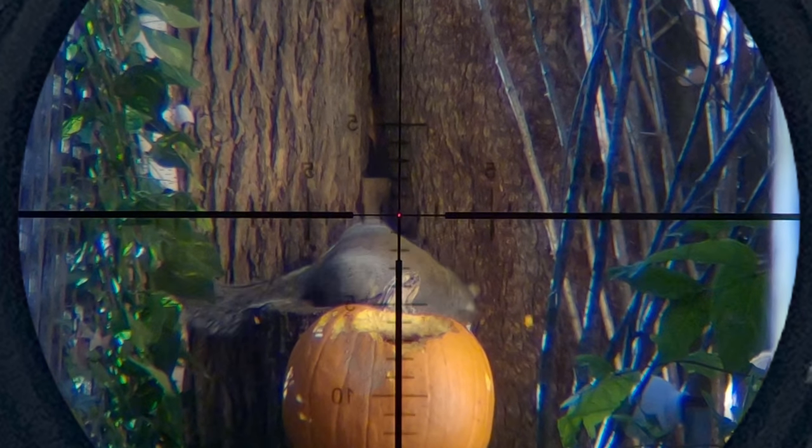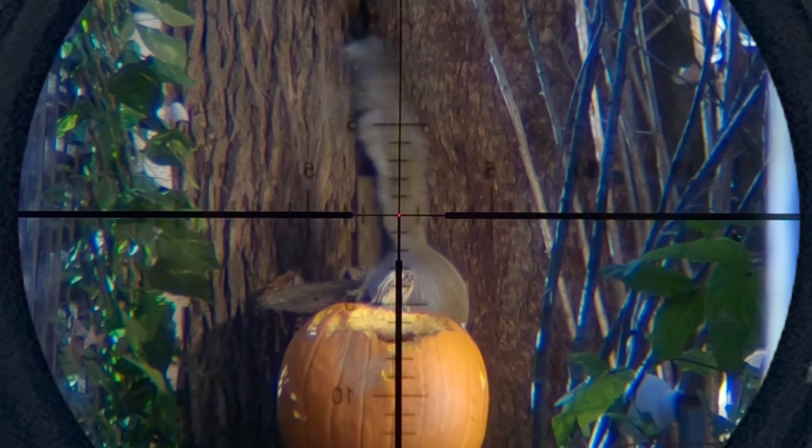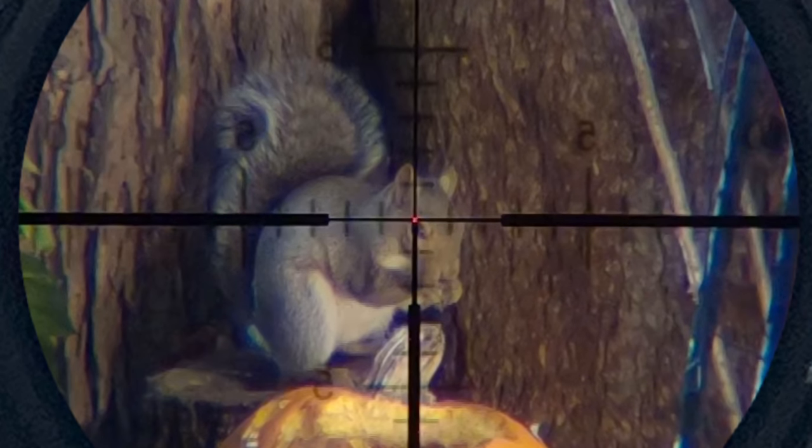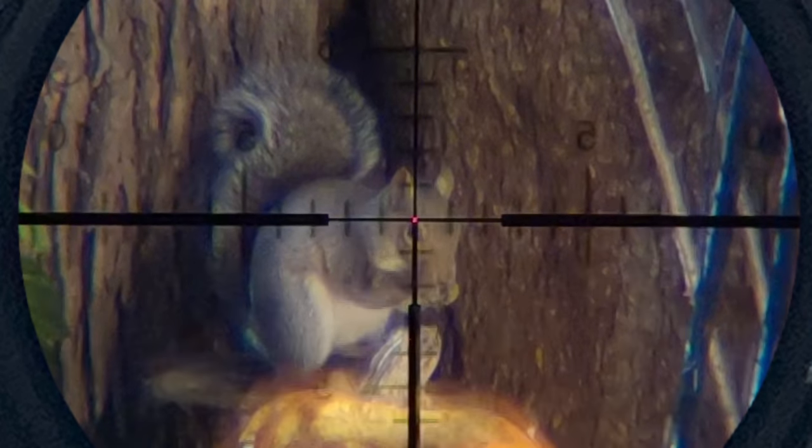I do love this .22 cal though. It's a perfect caliber if you had to choose one. For one, you can run it hot and you definitely take out backyard bullies, and then slow it down and drill squirrels and rats all day long.